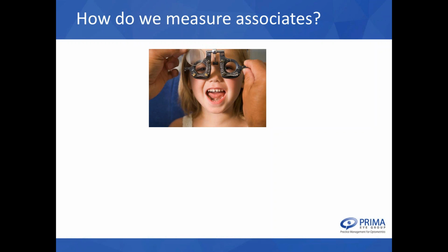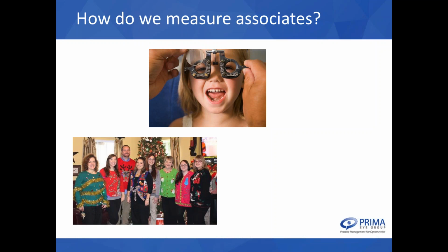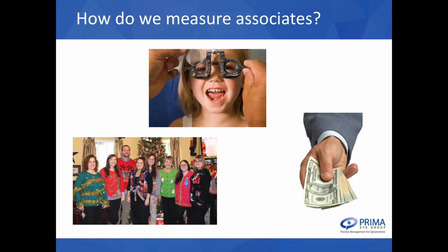Do we measure them based on the effectiveness of their patient care? I think the answer has to be yes. Do we measure them based on how well they get along with the office? I think the answer has to be yes. And do we measure them on how much they produce in terms of revenue? I think the answer is yes. And as you evaluate your associates and you talk to them about how the relationship's going, how they're doing in the practice, I think all three of these elements have to come into play.